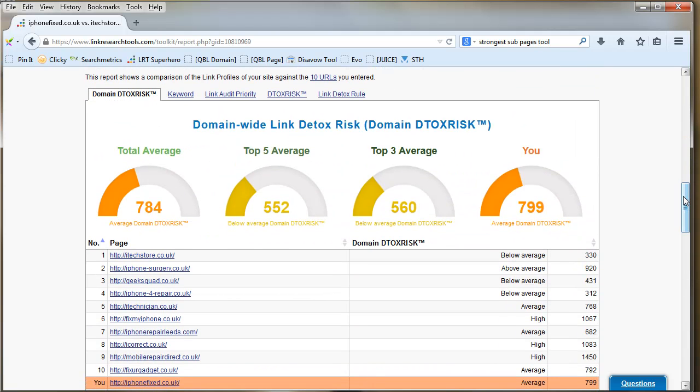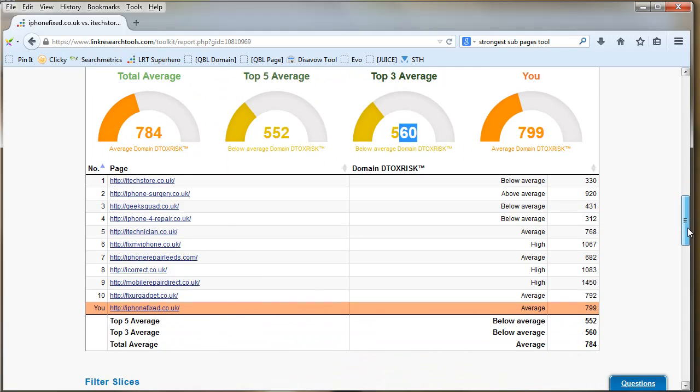So what we're looking at here is the link detox risk. This is how likely these sites are to receive a penalty, and generally when you're seeing over 1,000 here, it's pretty much something's got a Penguin penalty. So as we're looking at sites that are now ranking on the first page of Google, you can see that they've all got reasonable detox risks. Our one's got 800. The top 5 have an average of 552, top 3 560.